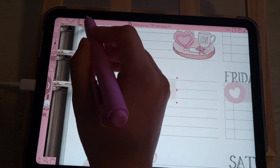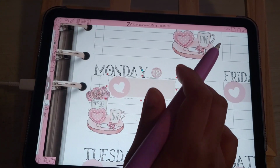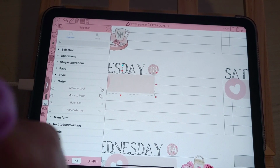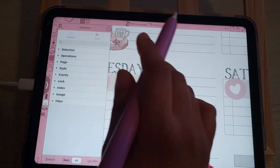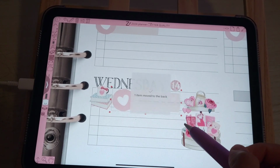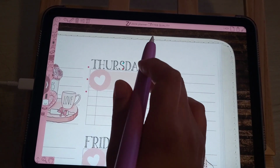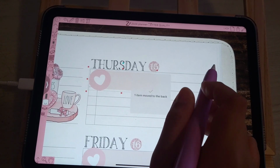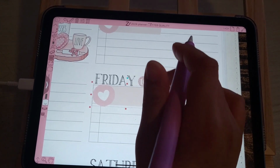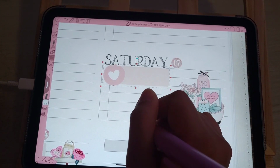So I'm going to grab this, go into the order menu, and move back. That way, all this stuff will be out of the way. And I think at this point, now that I've moved things back a little bit, if I hold my finger down, it should have moved back on the menu. It basically does whatever your most recent tool was. They put it on the quick access so that you can just go ahead and do it without having to do anything extra, which I really like, because I like to do extra sometimes. So it is nice to have that kind of thing.